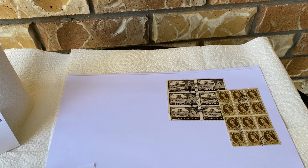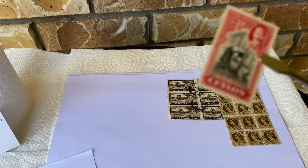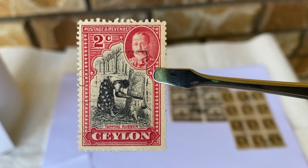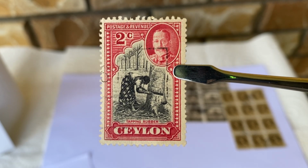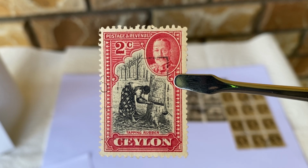Okay, let's see if I can get this right. These are the King George V and Views. This is from 1935. You can see that lady there tapping rubber. It's a definitive and recess printing, 2 Ceylonese cents.